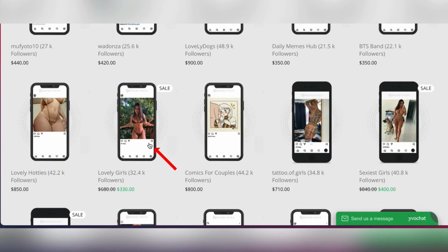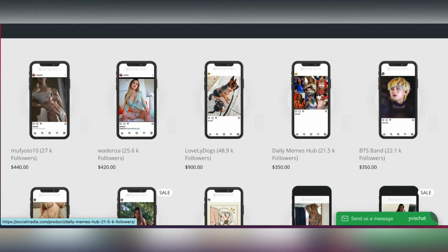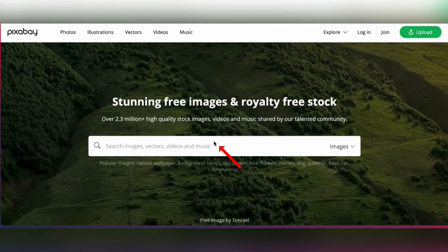Now your next question might be, where are you getting all the pics? How are you creating an account? Let me show you right now. Can't show you the exact account because we sold it, but I will tell you that it involved cats. It was just an Instagram account about cats because I love cats.